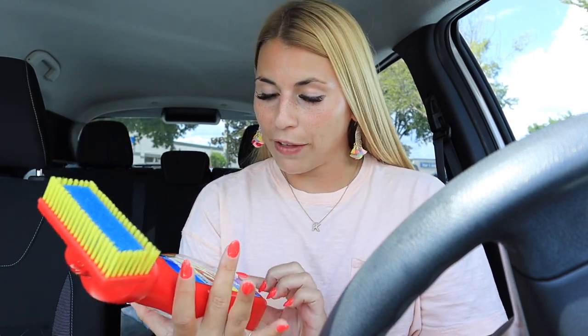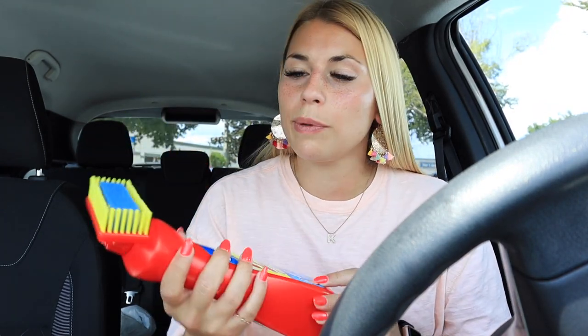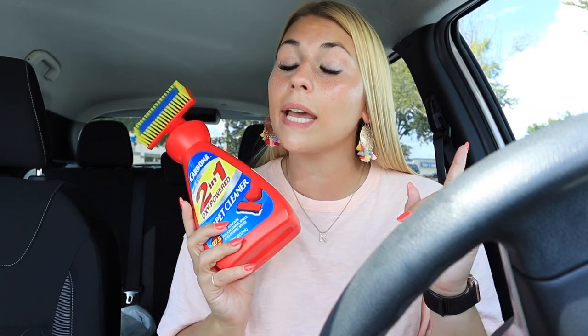So this next one was actually a checkout item. I grabbed it at checkout. Like I said, they have great cleaners. I found this 2-in-1 carpet cleaner, and it just has the scrub brush right on it. I'm pretty sure you just squeeze it once you open it, and you can scrub the carpet with it. So I thought that was really cool. I just thought this would be a really neat thing to have. Hadn't seen anything like this before, and it was only $3.99. So decided to pick this up, and I hope it works.